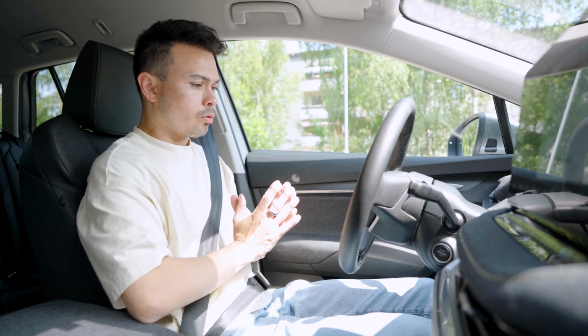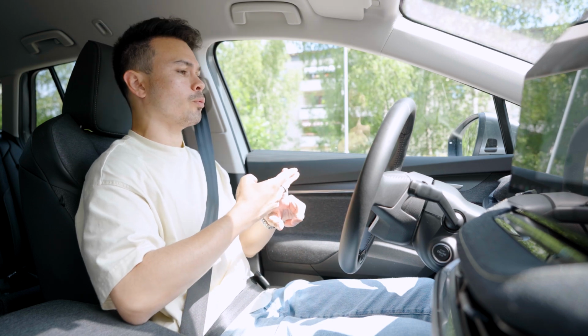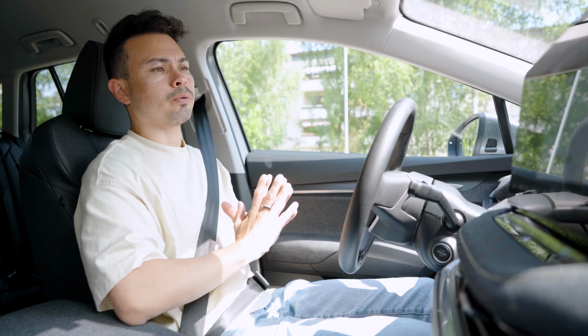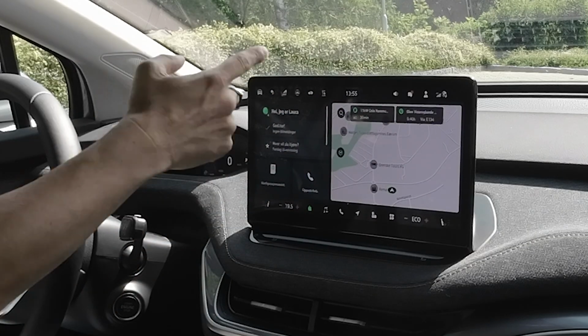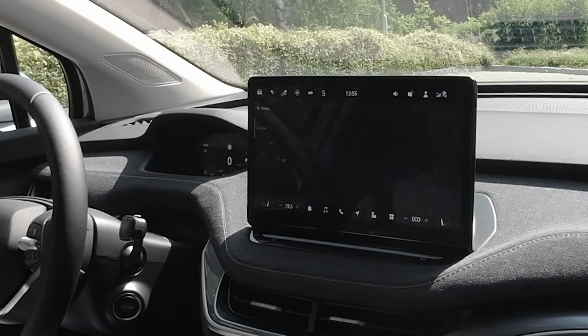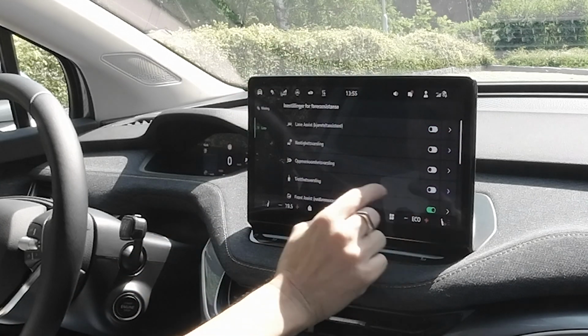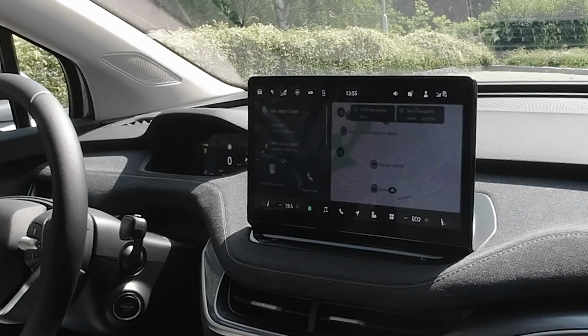So the mandatory pre-drive checklist, turn off lane keep assist, speed limit warning, and driver monitoring systems, is super simple in this car. So up here, you have configurable shortcuts, which I've already configured to assistance systems. And then you just have all of them down here in a list. It is so simple, so easy. It takes you like less than 5 seconds.